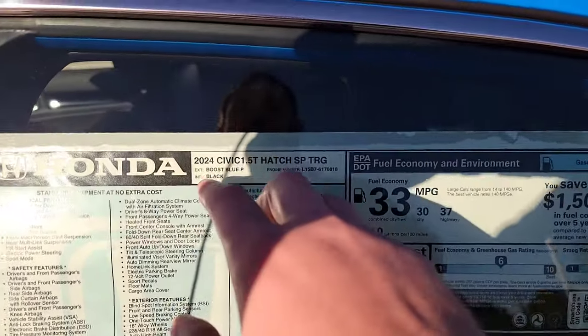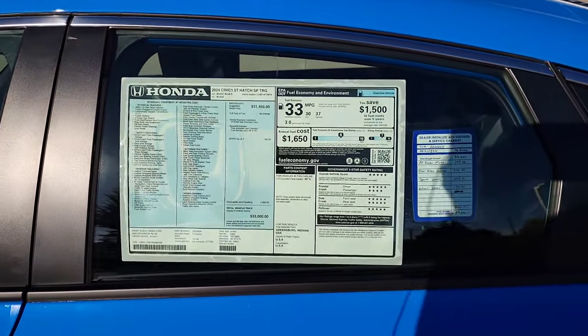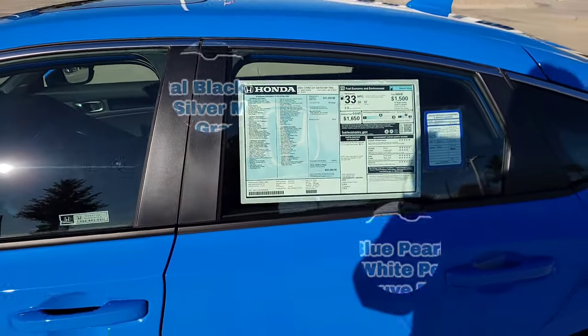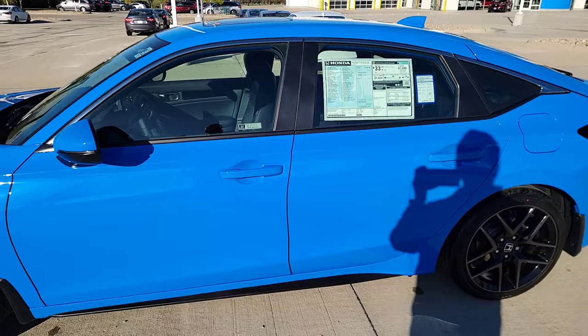Now you guys will see this is in the Boost Blue Pearl. So the Boost Blue Pearl is only available in the Sport and the Sport Touring Hatchbacks from there. And it comes with a black interior, okay? I will also throw some additional color options up there for the Sport Touring. Then also there's gonna be a plus charge for that color so you guys are fully aware of it before visiting your local Honda dealership, okay?